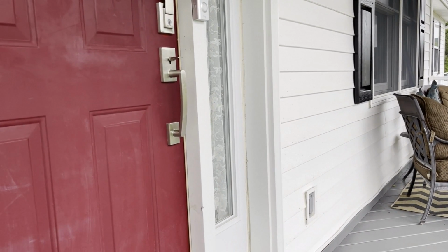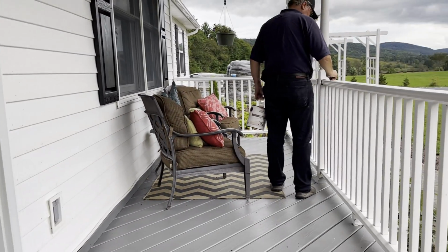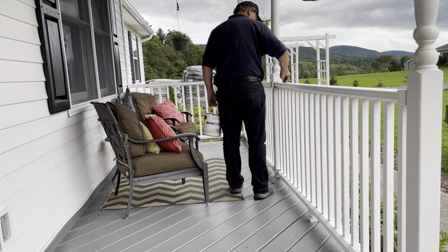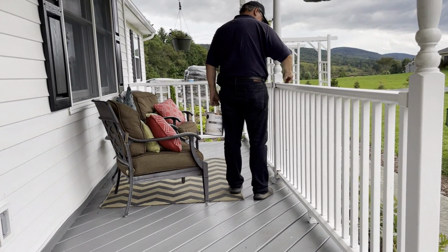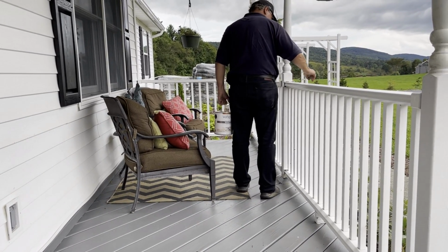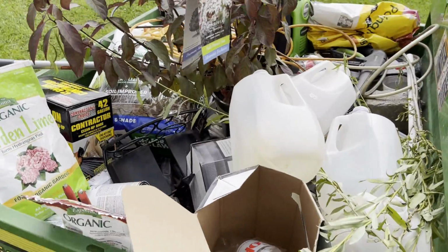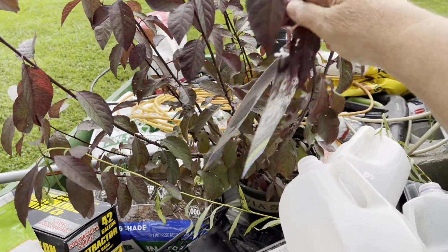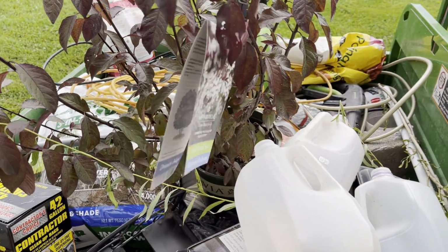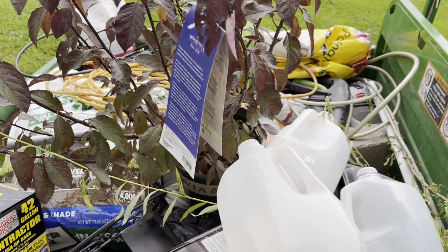I guess we're gonna have to put off putting the clear coat on the door and painting these 3 little spindles till tomorrow, because it looks like the next 2 hours it's going to rain and then it's going to be dark. Let's go take our little friend to where he's going to be planted and then get this stuff in the garage before it starts raining.